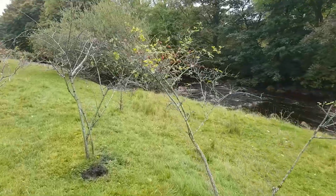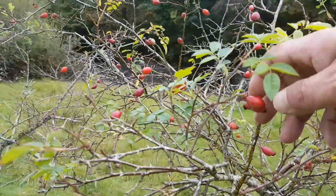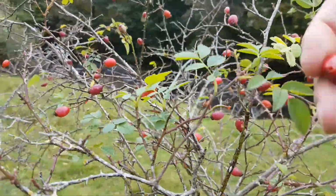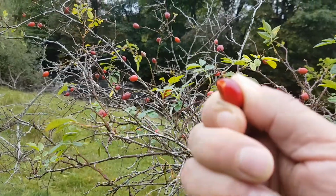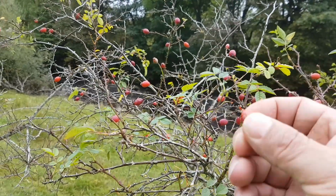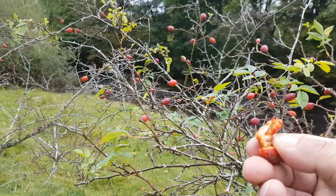Let's have a look across here. Got some rose hips. This is the dog rose, wild rose. And these rose hips, they're absolutely packed in vitamin C. You've got to discard the seeds, and then you can just eat that once them seeds are gone.